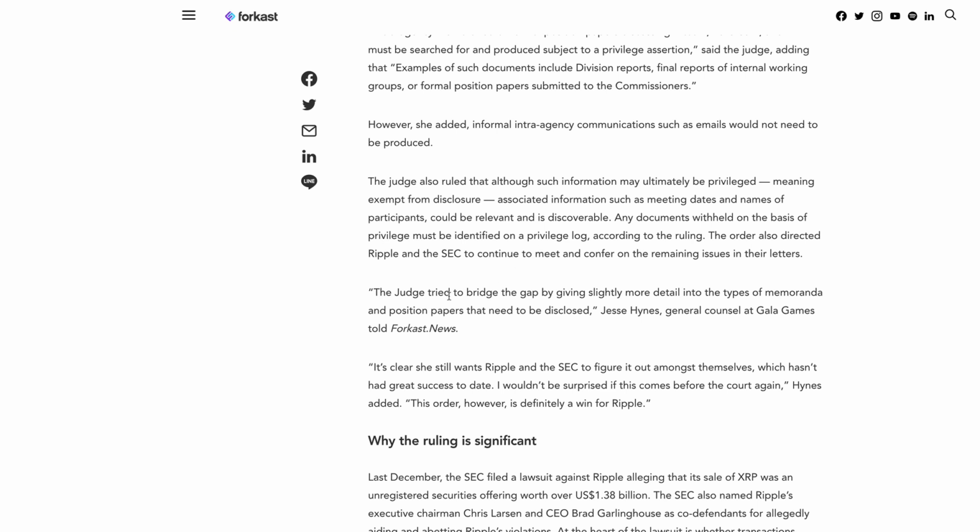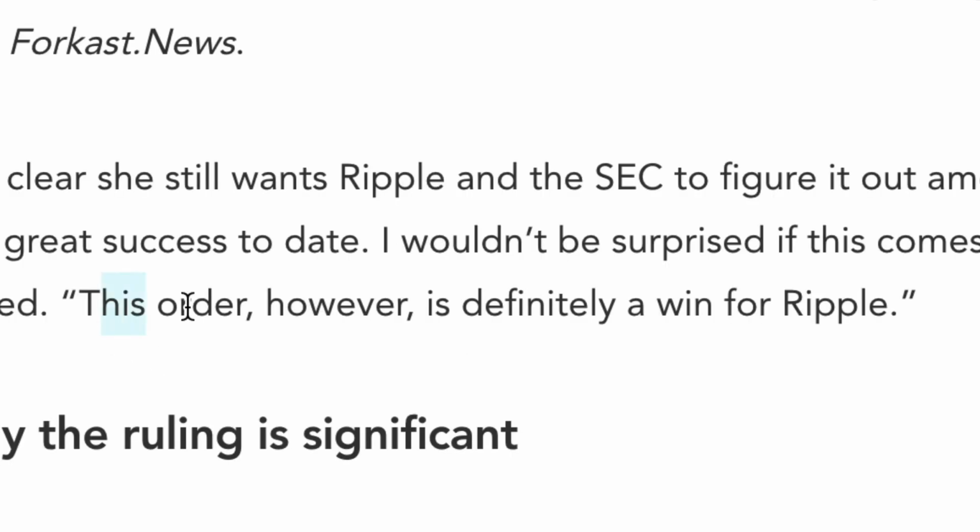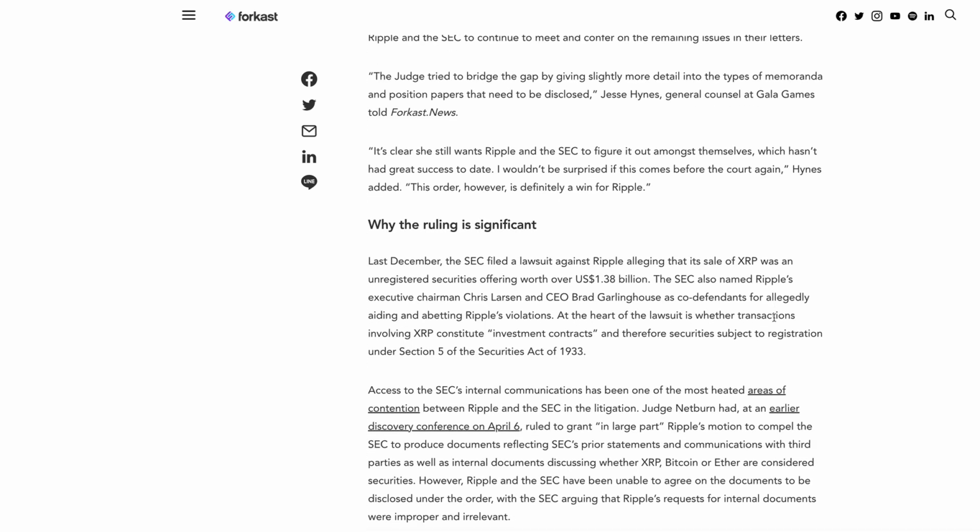This is what Jesse Hines has to say. The judge tried to bridge the gap by giving slightly more detail into the types of memoranda and the position papers that need to be disclosed. It's clear she wants Ripple and the SEC to figure it out amongst themselves, which hasn't had great success to date. I wouldn't be surprised if this comes before the court again. But he goes on to say this order, however, is definitely a win for Ripple. It's the small wins at this point.